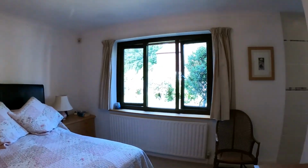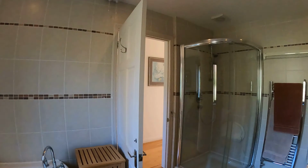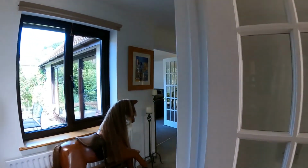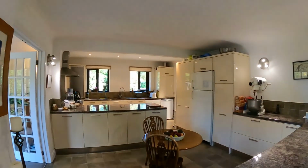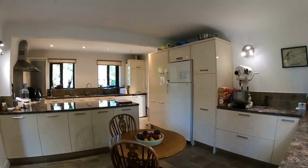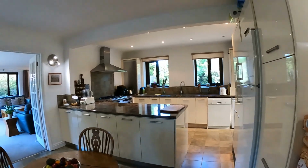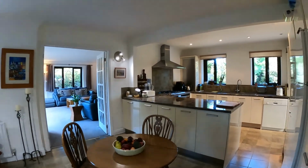So we're going to go through next and take a look at the kitchen diner before heading through into the conservatory and then the lounge, and then we'll head into the rear garden. So coming through into the kitchen here, plenty of room to work with, lots and lots of worktop space and plenty of storage, and of course that is 19 foot in length as a kitchen diner. So you do have a range of fitted appliances as well as space for other white goods.